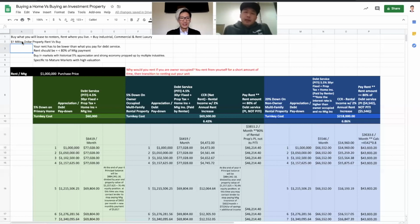And this strategy works very well for mature markets. By mature markets, I mean places like San Francisco with extremely high property costs, or Los Angeles, where you can't really find anything less than $1 million. I mean, you can find stuff less than $1 million, but they're all like little holes in the wall. If you want to find something nice, it's over $2 million. But the rent is still relatively affordable, so this strategy works very well in these mature markets.